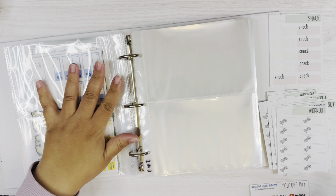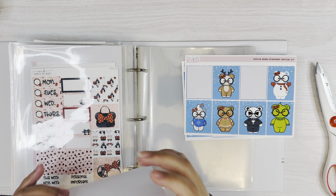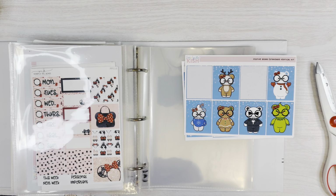Okay. Let's see. So we have the festive bears. And then I know that I just pulled out Dashing Through the Snow. So I'm going to put them together. Yeah, here it is. So Dashing Through the Snow. Yeah. So then we're going to put this one together. So these two, because they're both holiday ones, I'm going to put them back to back. Like this. So we got those in there.